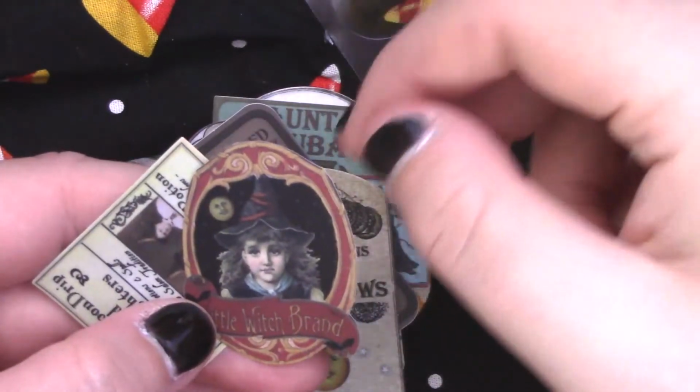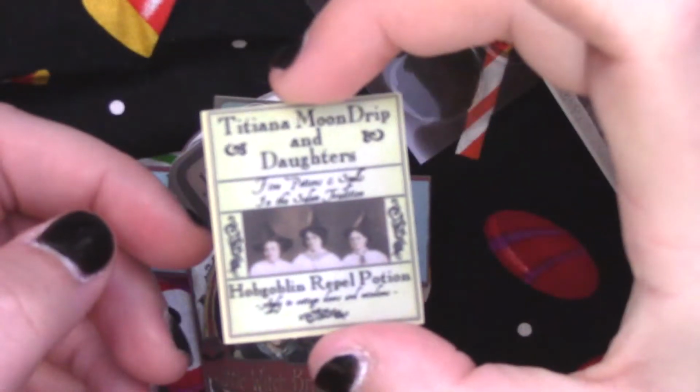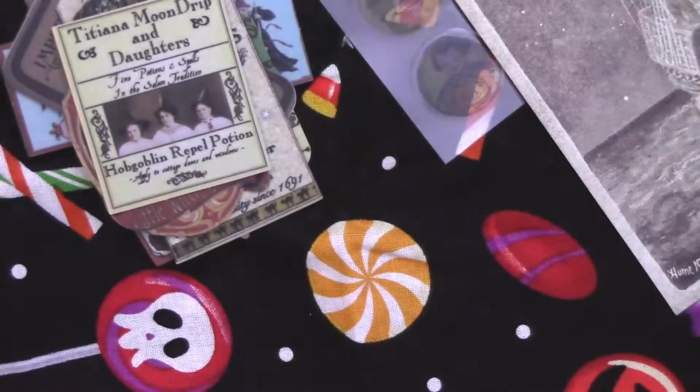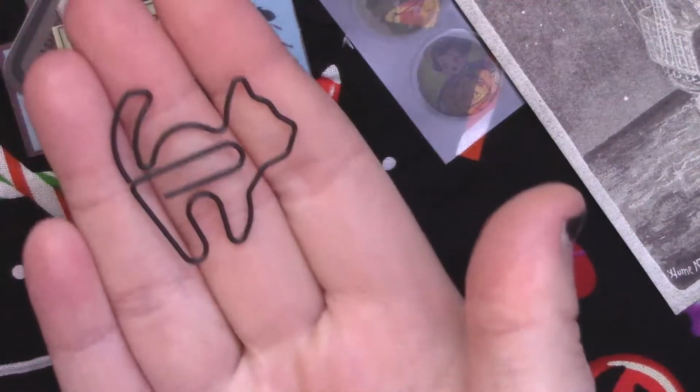And Little Witch brand. Hobgoblin Repel Potion. That's useful. Those are cute. My goodness. Is this in this pouch too? Yes. Aw. And it comes with a little black cat paperclip. That's so cute.